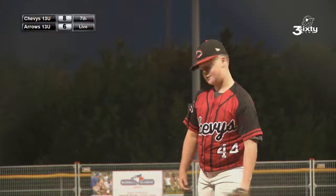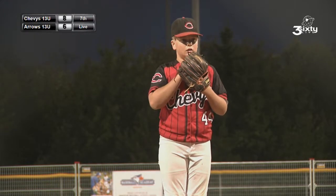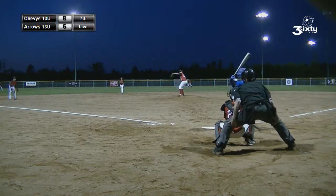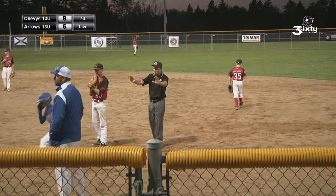There's a called first pitch strike on Wombolt. Wombolt singled in the 3rd, popped out in the 4th, and leads off here in the 7th, trying to bring the Arrows back even. Lays down the bunt, but it spins foul, and the count goes to 0-2.